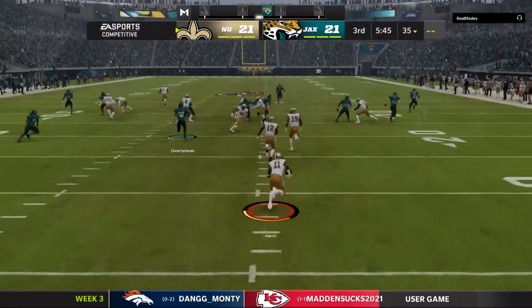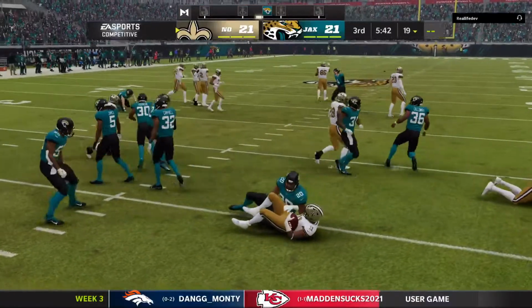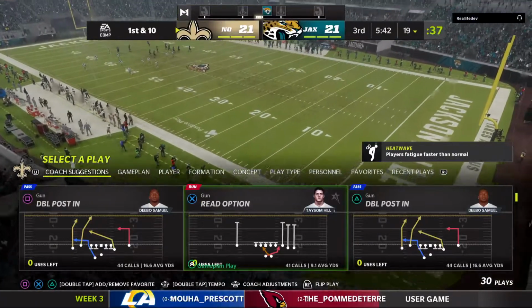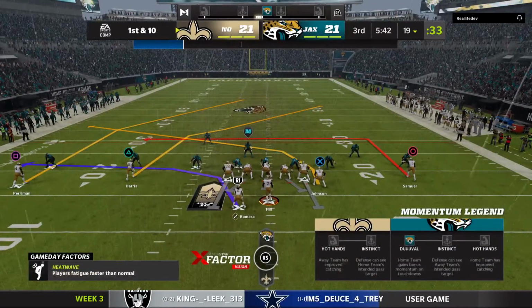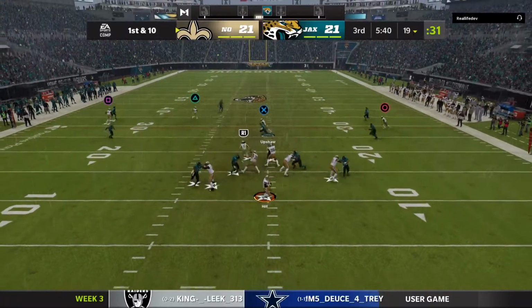Here comes Deontay Harris from his end zone, and only able to get this to the 19, so probably should have opted for the touchback. The Saints offense on the field, ready to get their drive started. Their halftime lead now evaporated. We're back to level following that touchdown a moment ago.